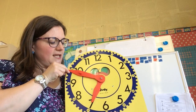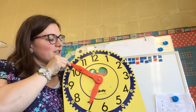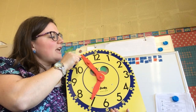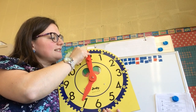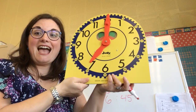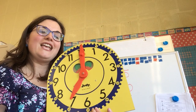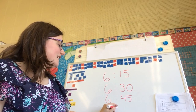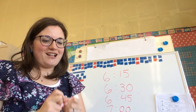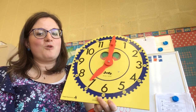6:45, the next one would be 6:50. The next one after, 6:55. And when we get to the top, do we say 6:60? No. When the minute hand gets to the 12, it's now 7 o'clock. Remember, the 12 is always going to be 00 for the minutes. It's o'clock that we have gone all the way around.